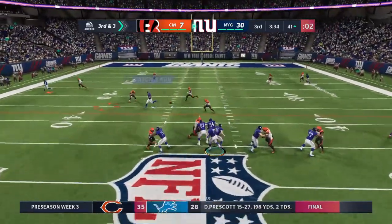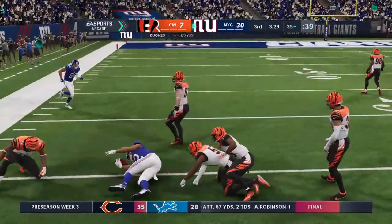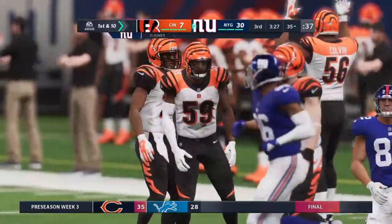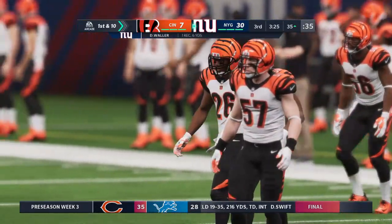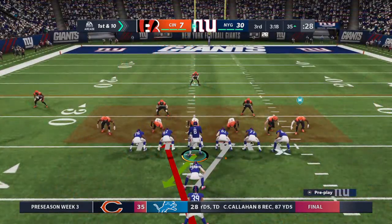Throwing, Jones. Got a man open. It's Darren Waller. And he will have a Giants first down. They needed 3. He doubled that. He got 6. That's his first catch so far. They've held him under wraps, but he's got a first down there.